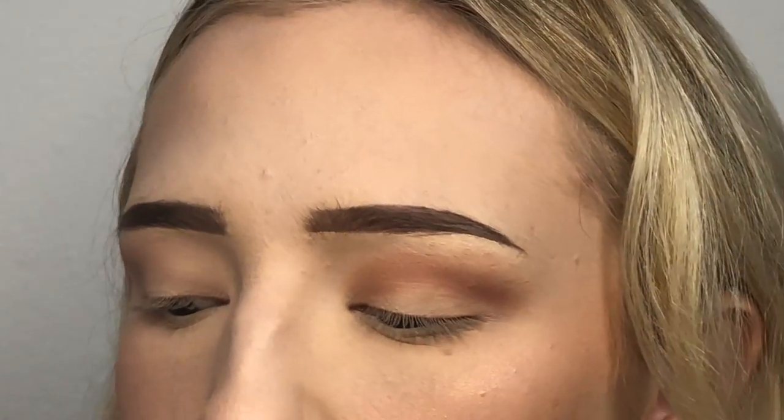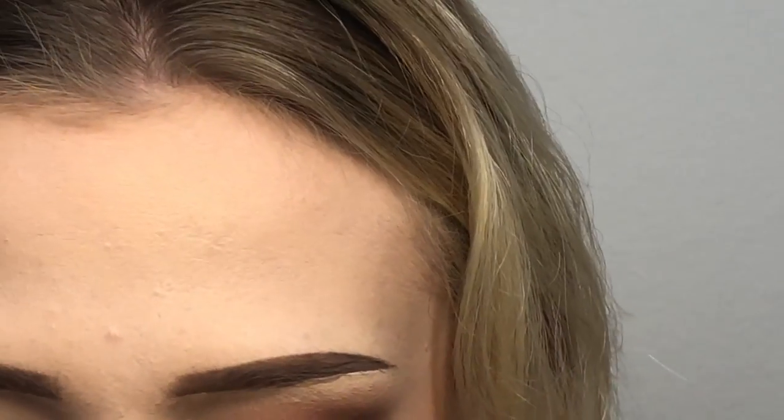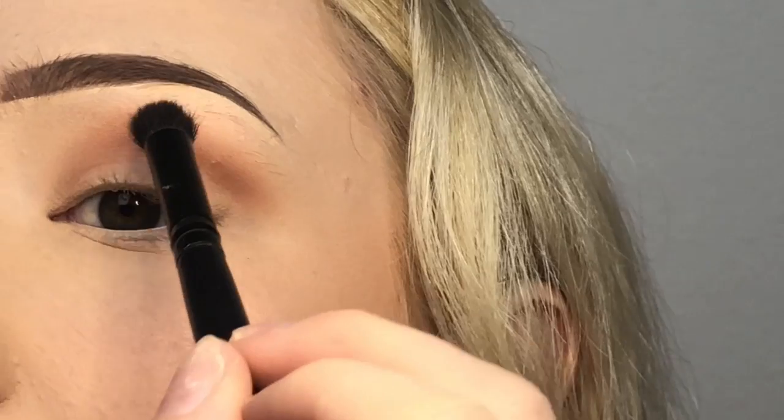I'm going to close this palette for now, and we're going to go in with this palette here. I will link down all the shades that I'm using, so don't worry. We're going to go in with a darker brown, so we're going to go in with this shade here and apply that into the same area that we just applied.